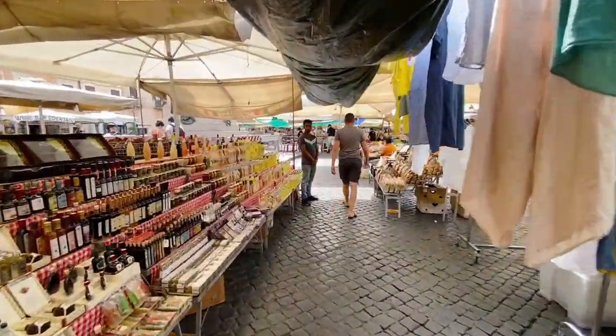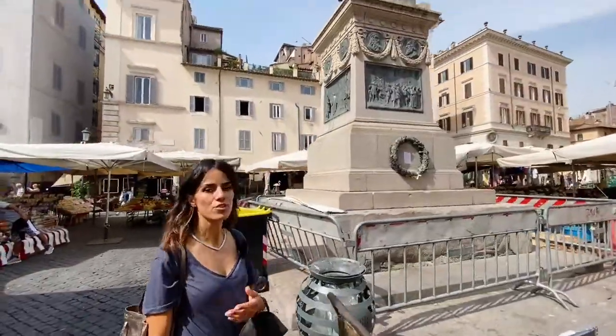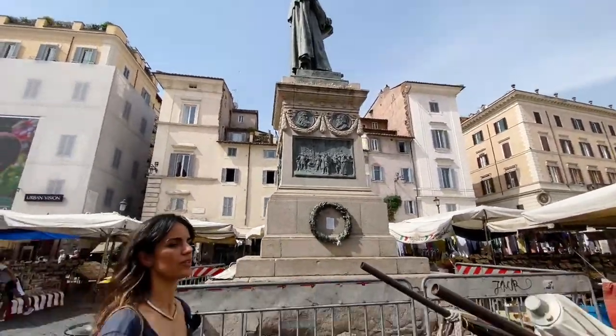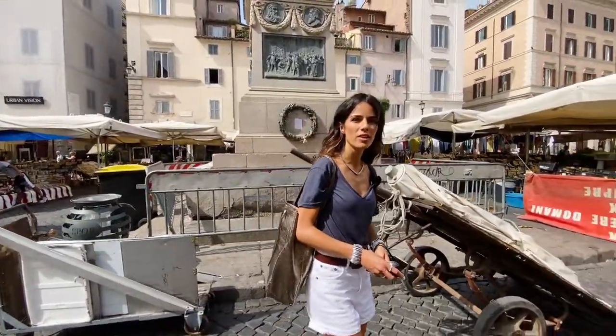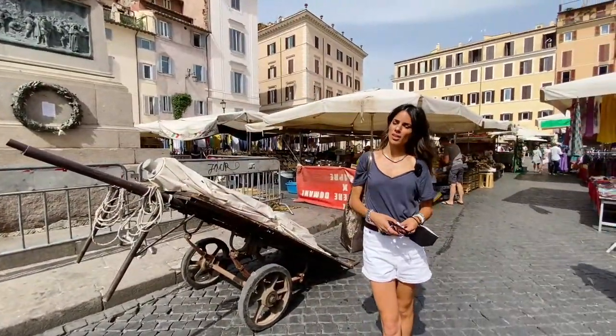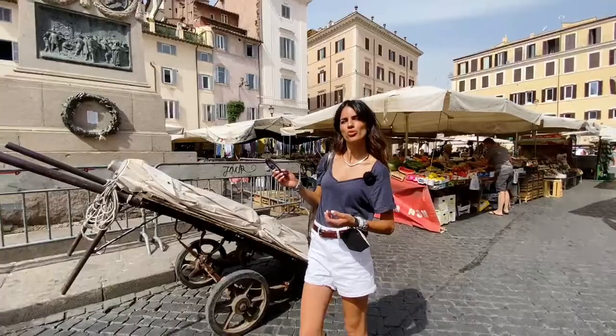So here we have many different kinds of goods. There was a philosopher that was burned at the stake in here, as many others, because Campo De Fiori was a place where public condemnations took place, and Giordano Bruno was one of those. Have you heard of Giordano Bruno before? I have.